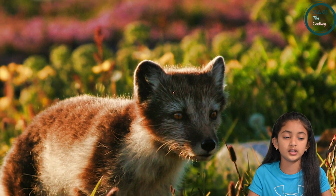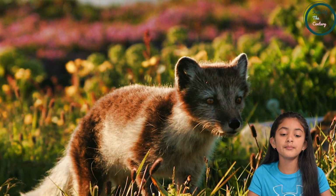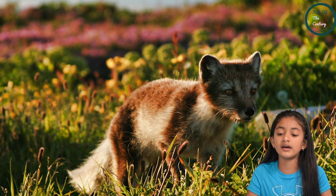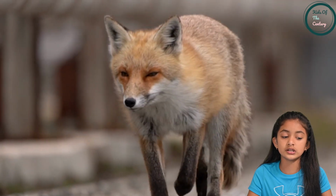in captivity. Arctic foxes mate in early spring. Females give birth about 50 days later. They have 4 to 11 kids. Arctic foxes live just to 12 years in the wild.